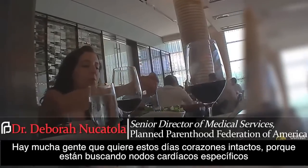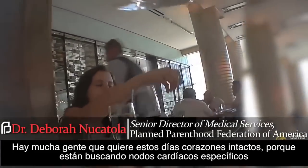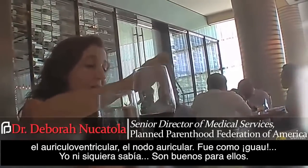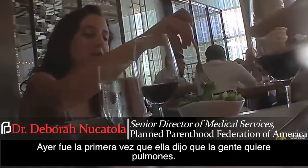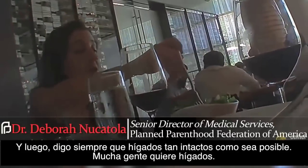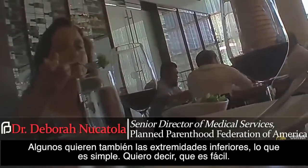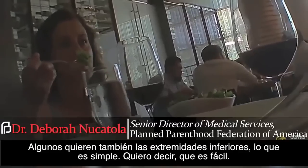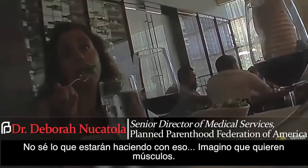A lot of people want intact parts these days because they're looking for specific nodes. Maybe testing. I was like, wow, I didn't even know. Good for them. Yesterday was the first time she said people wanted lungs. And then, like I said, always as many intact livers as possible. People just want livers. People want lower extremities too, which is simple. I don't know what they're doing with it. I guess they want muscle. Yeah, a dime a dozen.